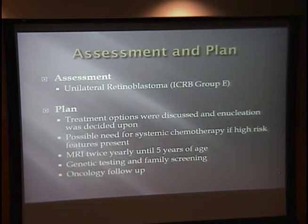Okay, so Dr. Subramanian's assessment and plan. First of all, she said it was consistent with a unilateral retinoblastoma of the group E classification with the ICRB. There are five groups, A, B, C, D, and E, with E being the most severe and having the worst prognosis.